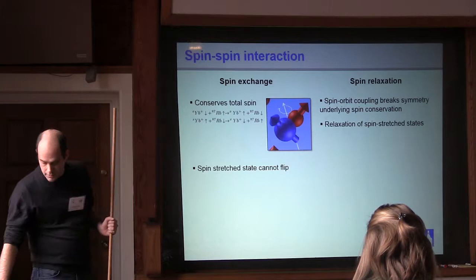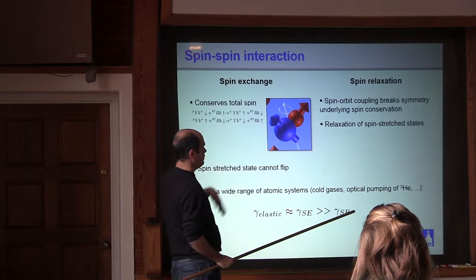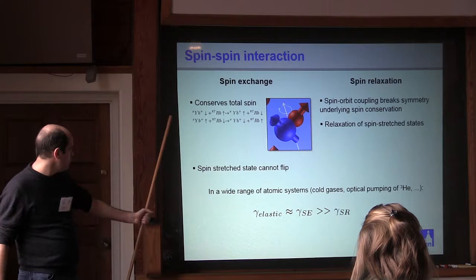The elastic collision rate can be compared to the spin exchange rate, but the spin relaxation rate is, I don't know, 5-6 orders of magnitude weaker than that in neutral atoms. And also, for example, in these optically pumped helium-3 gases, it's the same.